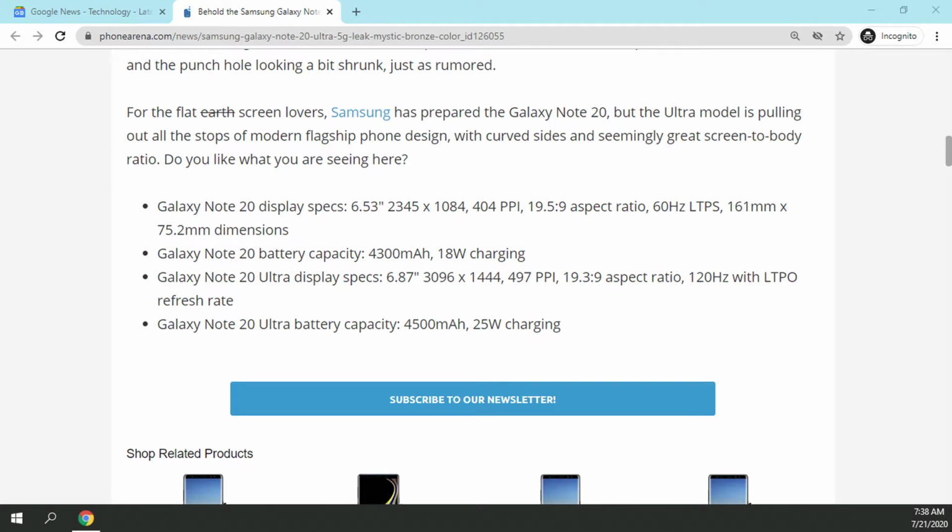Galaxy Note 20 display specs: 6.53 inches. It's got some pretty good pixel rating, 2,345 by 1,084, 404 pixels per inch, 19.5:9 aspect ratio, 60 hertz LTPS. Alright. It's alright, I guess. It's nothing fantastic. Battery capacity 4,300 milliamps, 18 watt charging. That's all right.